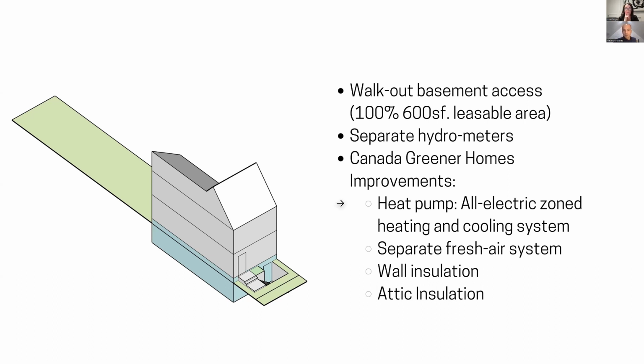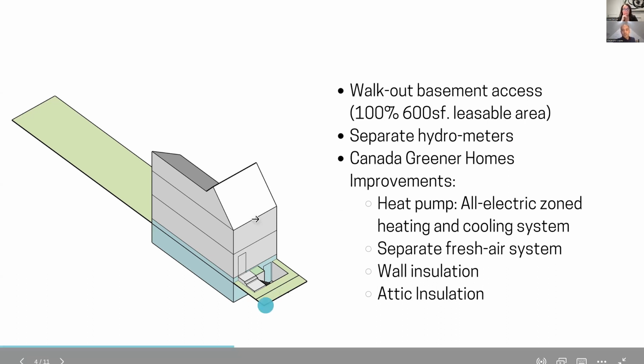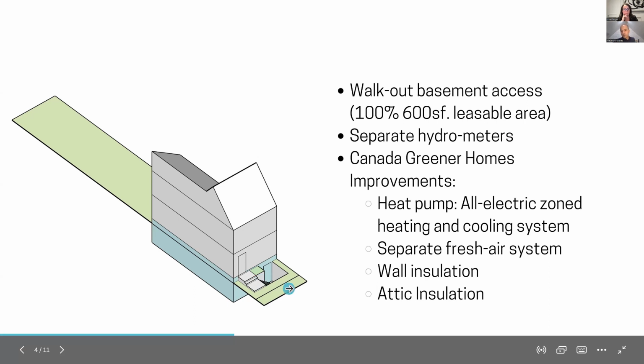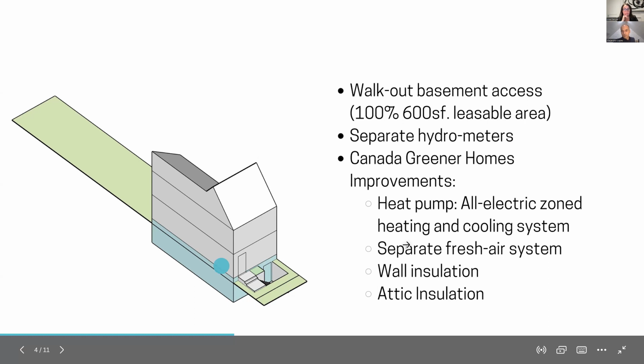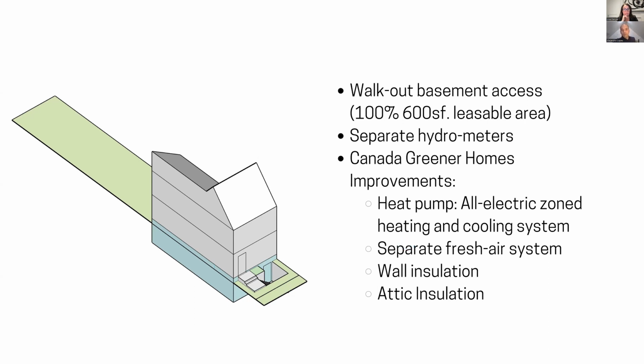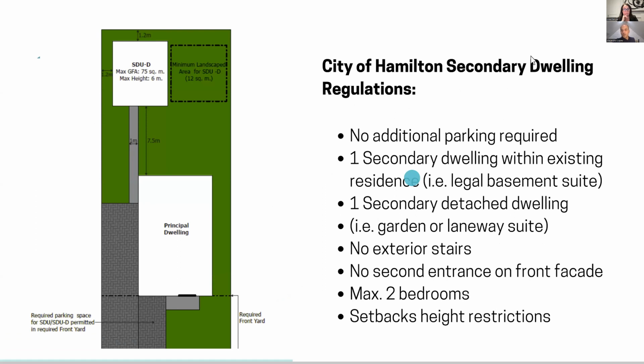And in addition to the housing issue, I think with doing secondary suites, your project can also be part of sort of a climate positive future. So these are the regulations that we're dealing with.